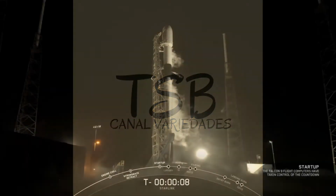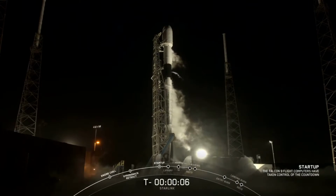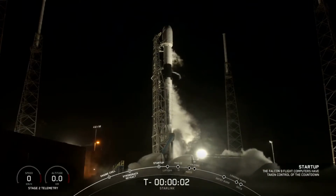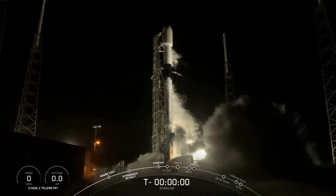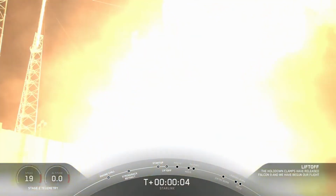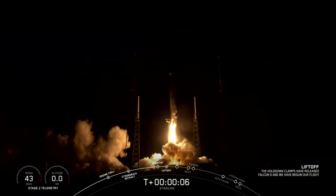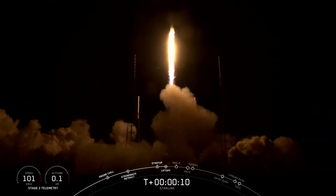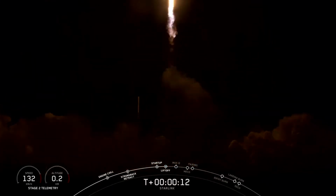10, 9, 8, 7, 6, 5, 4, 3, 2, 1, 0. Ignition. Liftoff! Stopping our pitching down range.